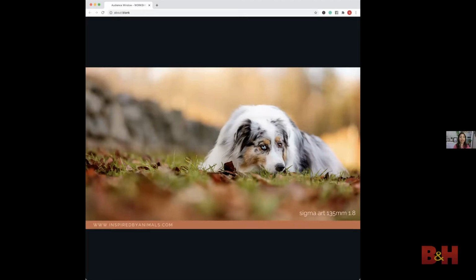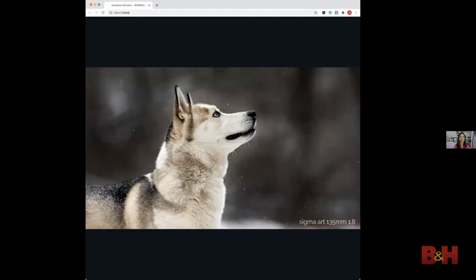One of my favorite lenses is the Sigma 135 1.8. Absolutely love the look of this lens. So creamy, gorgeous. The compression that it gives, separating the subject from the background, is just very beautiful. And I want to tell you that in pet photography, we should always focus on the dog's eye, because the eye is the window to the soul.